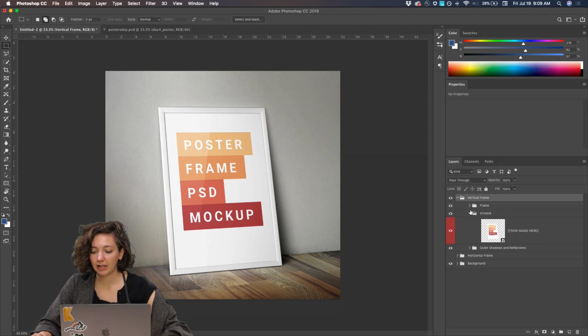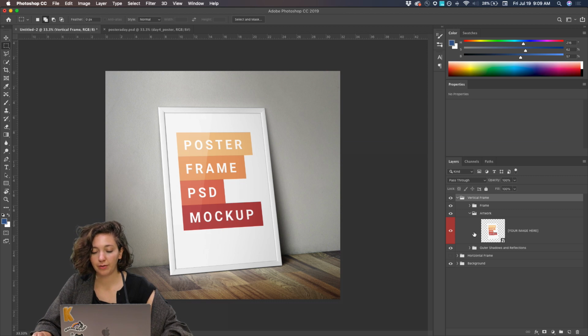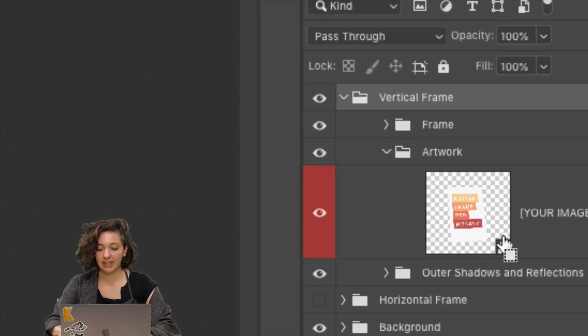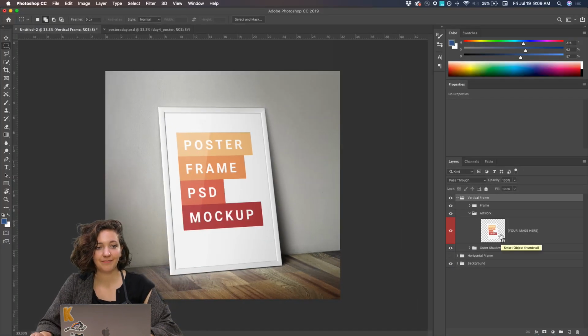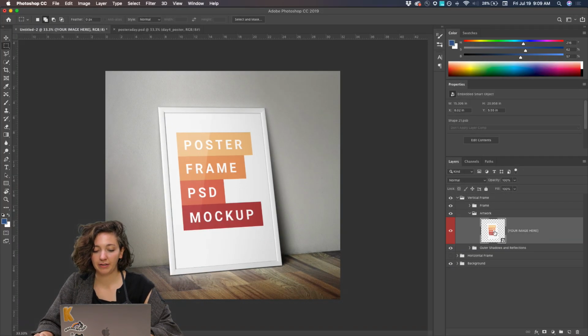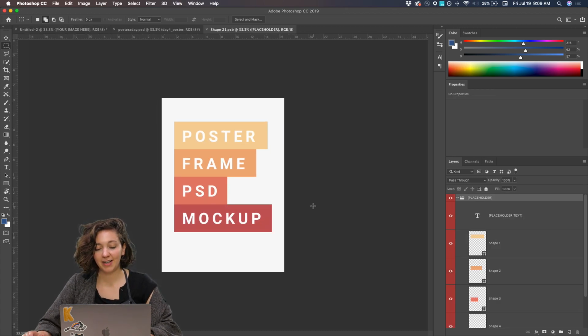All right, let's jump into this artwork. So you'll notice if I turn it on and off, the actual artwork will disappear. And this is already a smart object, so it has the smart object icon. If we double click on it, it will take us into our smart object where we can replace this poster with our own.